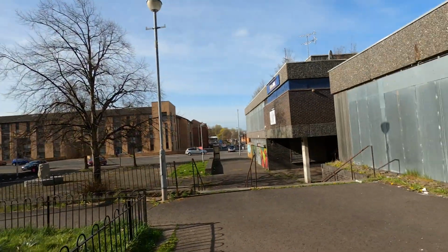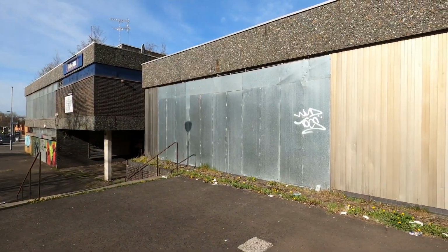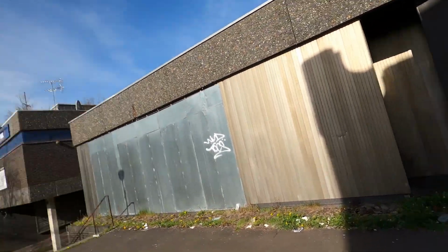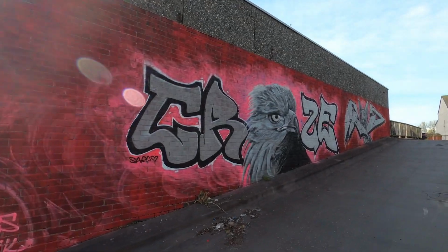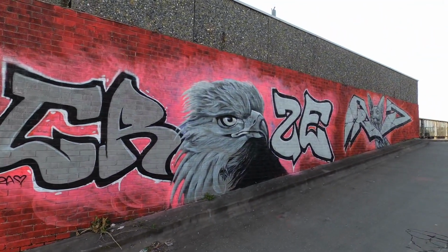I see there's another big bit here. This is kind of when I regret just coming to do a video and not coming to paint. I assumed all the spots had been taken, but there seems to be still quite a lot of space, to be honest. So this wall here is pretty sick, man. The sun's kind of not on my side for it.